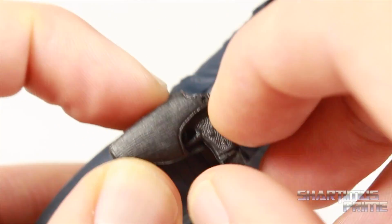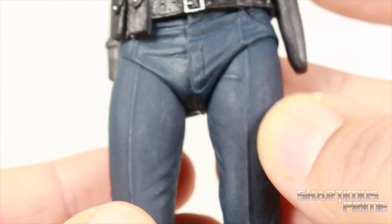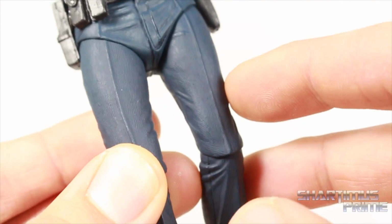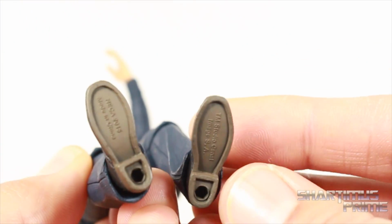A little gripe of mine is that you can't really close this. I was trying to close it, but it's just so small. It doesn't really work so well. But nice little lines sculpted in here. Kind of similar to the Christopher Reeve Superman that they did, but I think it does look a little bit better on this figure. It looks very realistic. I really like this. Very realistic shoes and everything. I'm digging this a lot, man.